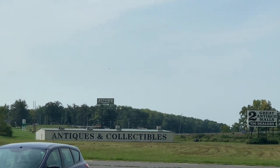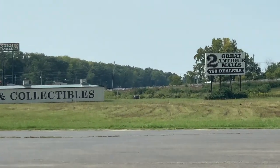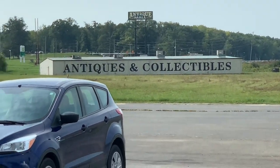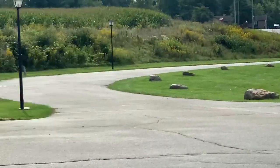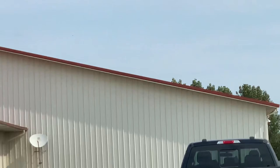In Springfield, everybody. You can see there's two big antique malls. The one there, there's the back. And then, whee, here we go. And one right here.